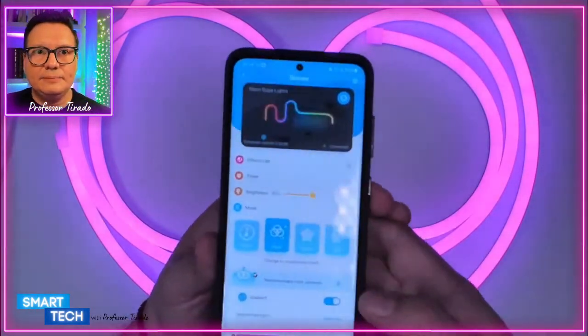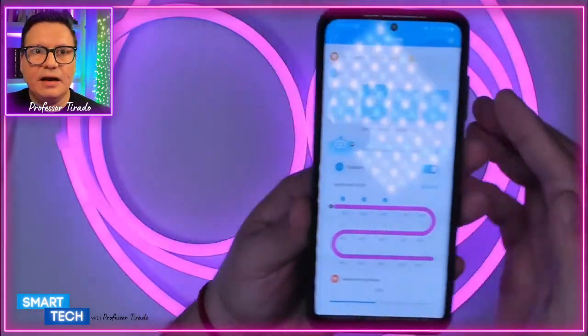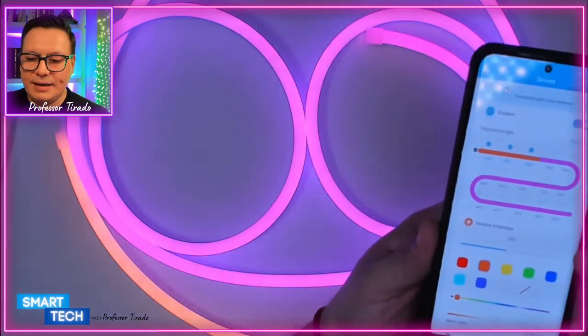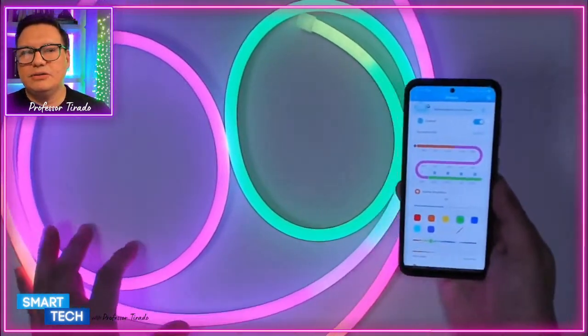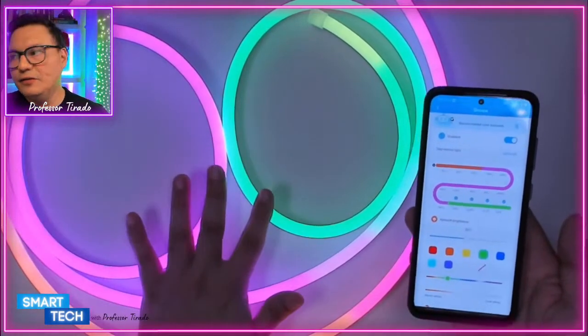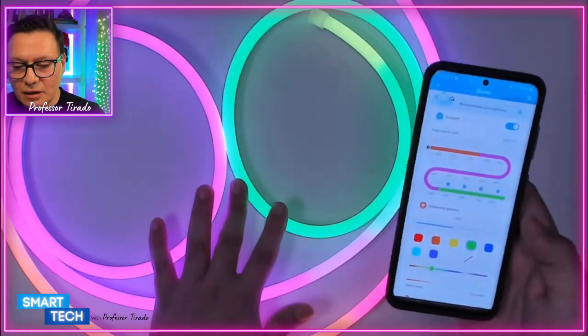So as you can see here, this is the app. You can actually select the different colors. I'm just going to move my hand over here, and you can change it to like orange, which you see at the bottom there. Let me just change this part right here to green. So you have a few different options when it comes to isolating the color of the rope. It's 10 foot, by the way, so it's a 10 foot one. And it does go with music.